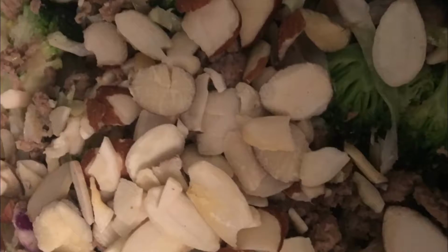I finished my crockpot dinner, which was delicious. I will insert a picture now of what it looked like.